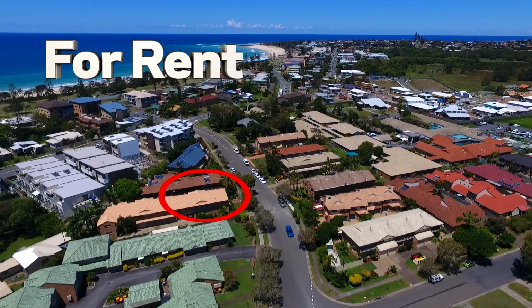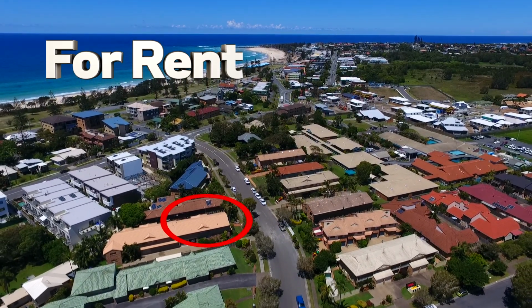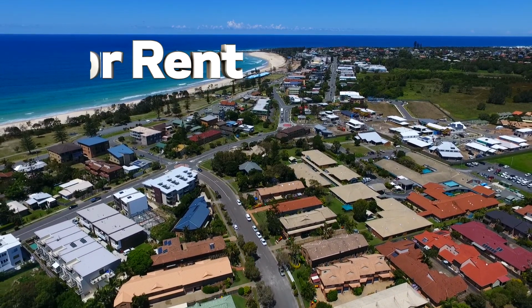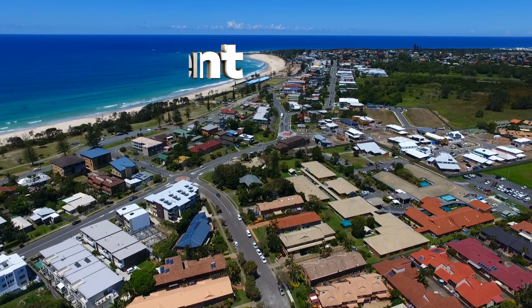In fact, Unit 1, number 11, Beach Street. It's located just 900 metres from the centre of Kingscliff and 200 metres from the beach. So great central location.